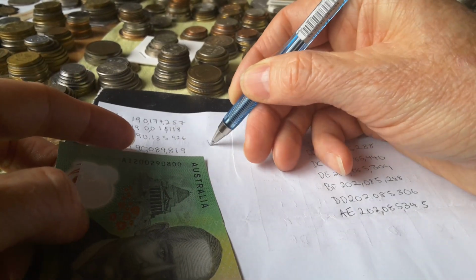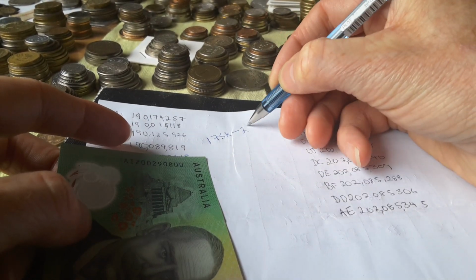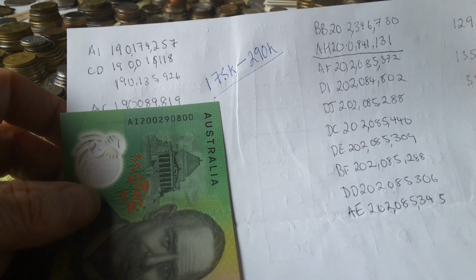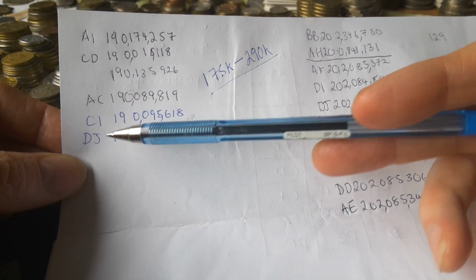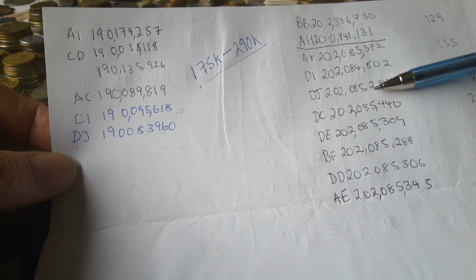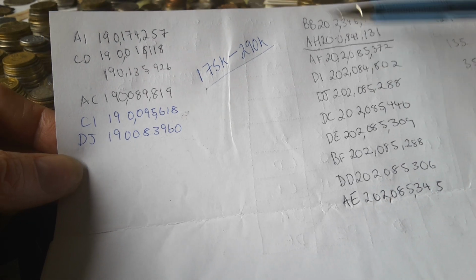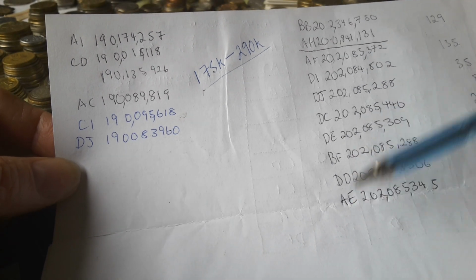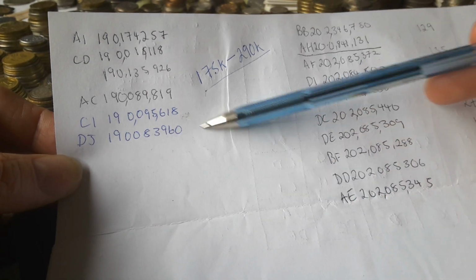So you got 175,000 and 290,000. So that's for each signature. Each prefix, should I say. And if you have a look at the prefixes, this one's AF, AH, AI. You've got DJ here as well. And that's 2 million though. Most of these are in the 2 million range. So I wouldn't worry about the actual letters, unless it's the first and last prefix, because each sheet goes based on the actual number.